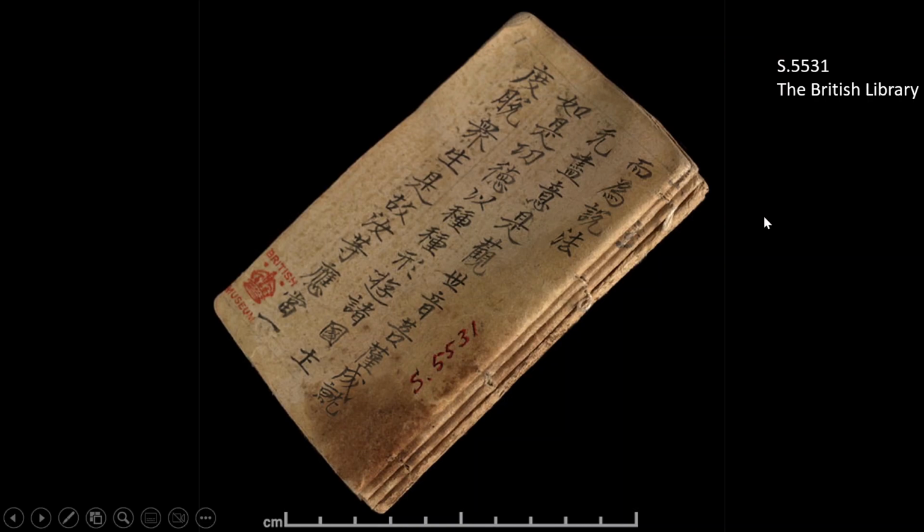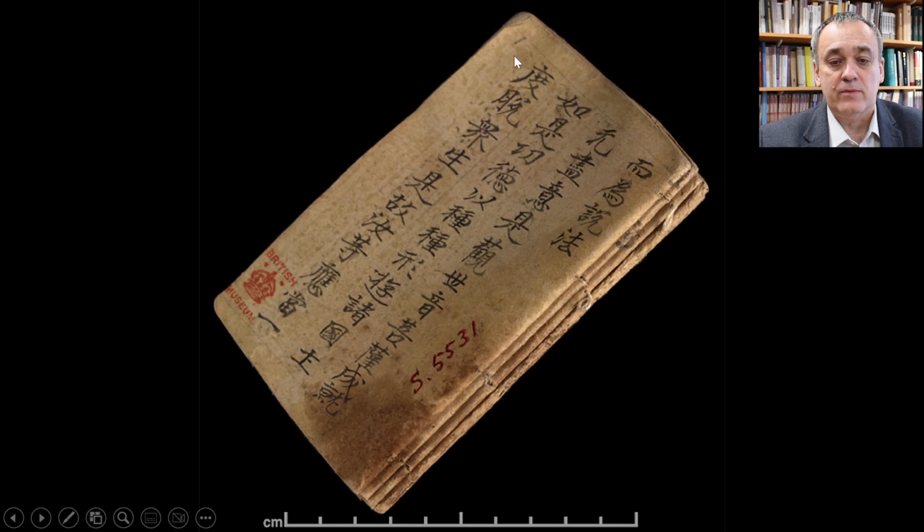So here you can see manuscript S5531 from the British Library, and it is in the codex form, which means it is a volume that consists of several quires. The quires are these separate gatherings, each of which is basically a notebook, and there are 4 of them here. And each of these consists of 8 sheets of paper folded in half, so 8 bifolia.